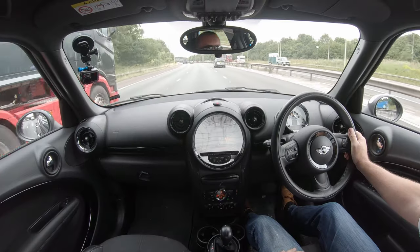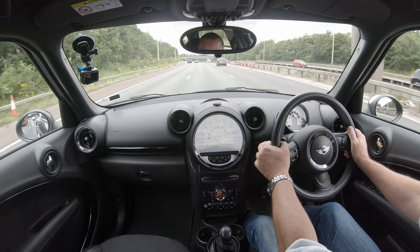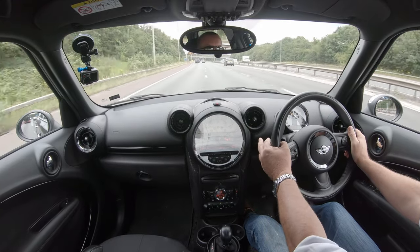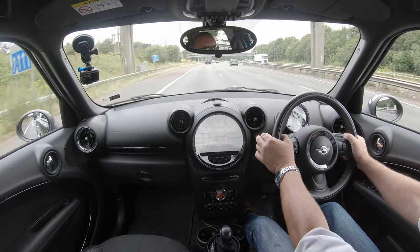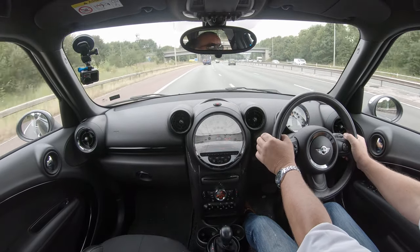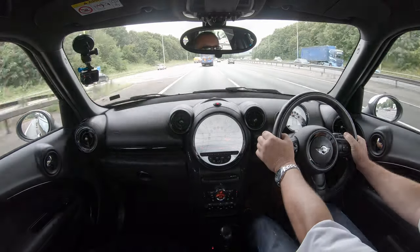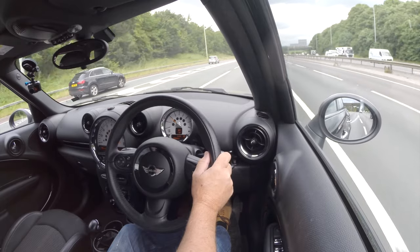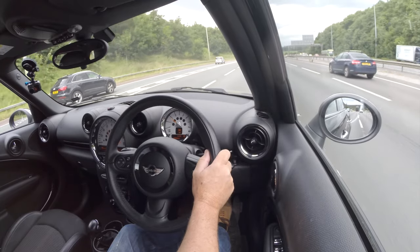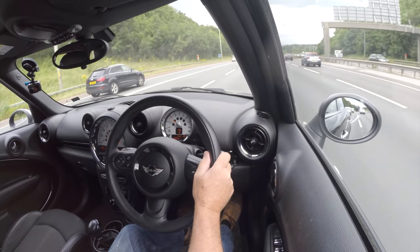Again, no tyre noise to speak of, no wind noise. It's really, really nice car. Just touch the brake and knock the cruise off. Let's see, right, looks like we've also got lumbar support here as well.